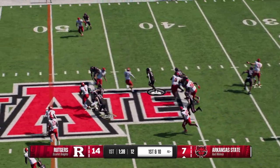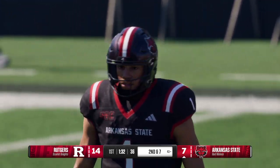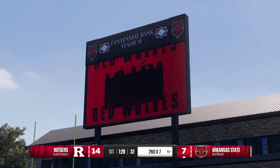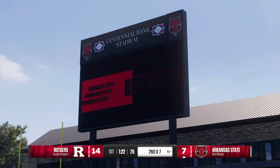They'll run it out of the shotgun. Not a whole lot of room there. Three yards maybe, 2nd and 7. I like feeding my guy. I like getting my running back touches, feeding him the ball so he can break some of those big runs, but I'm also okay with these little ones. Set the tone, stay balanced.